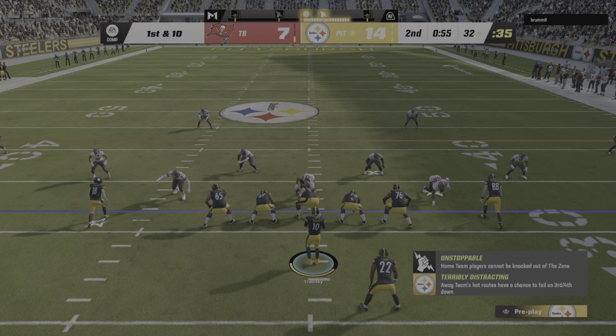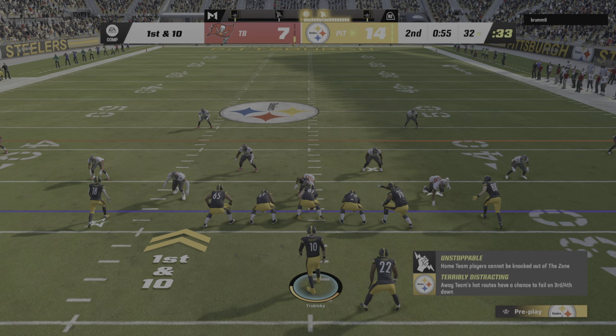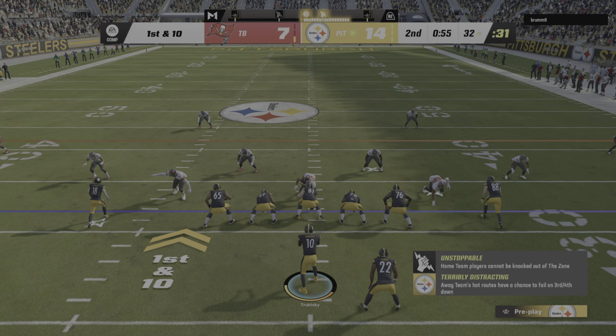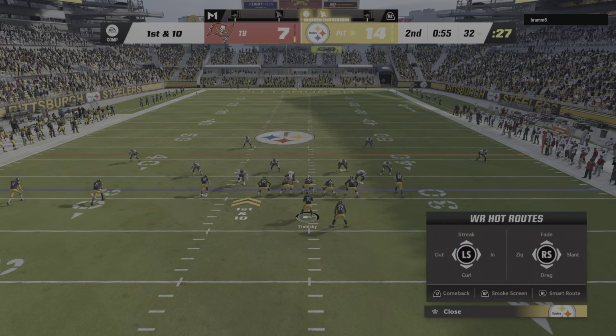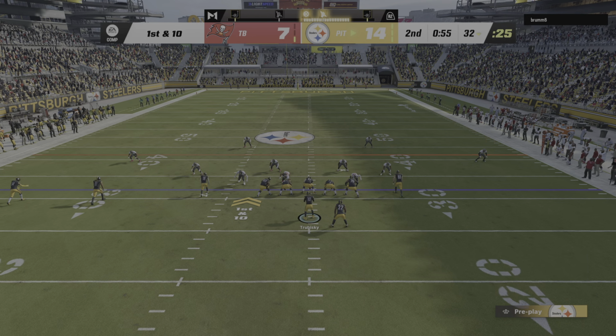The Pittsburgh offense at the line to start their next drive. And with a little under a minute to go, still time to try to put a drive together to add to their lead, should they so choose.